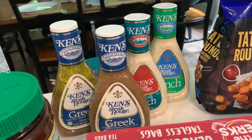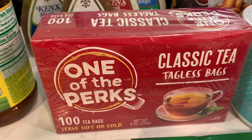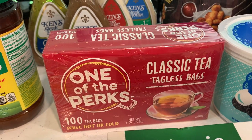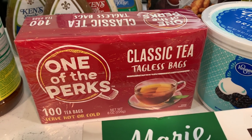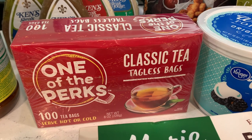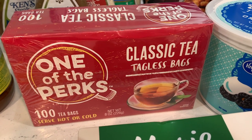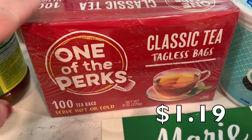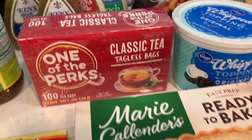I think these were $1.49, if I'm not mistaken. Like I said, I'll have it on the screen. I always buy the tagless bags. I'm not a particular tea snob. I don't have to have a certain kind of tea. My tea always tastes really good, in my opinion. And so I often do buy these at Kroger, but they're tagless. And I think these were $1 or $1.19 today. They're always very inexpensive anyway.